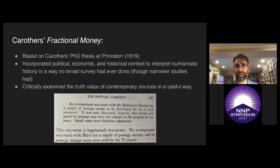Gould did it for Maryland in particular. There are some other very narrow studies from the 19th century that talk about money and put it in a historical and political context. But Carruthers did it soup to nuts.